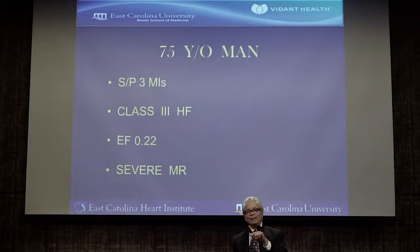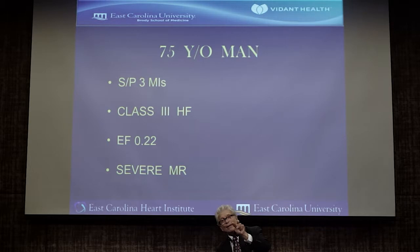This is the other disease. Primary mitral regurgitation and secondary mitral regurgitation sound a lot alike, but so do tonsillectomy and orchiectomy. Okay? They're two very different operations. And these are two very different diseases that are treated in two very different ways.